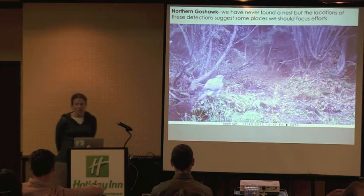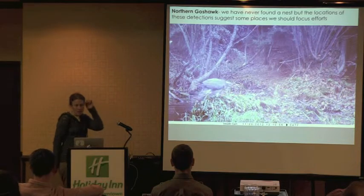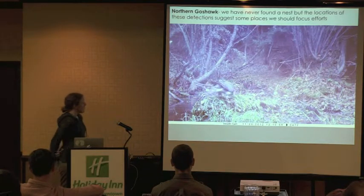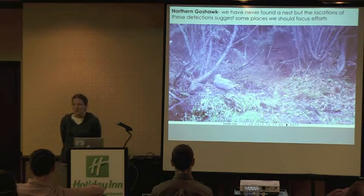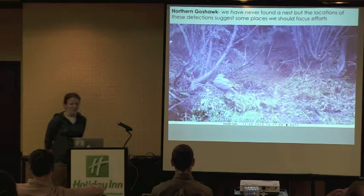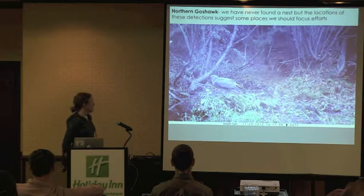This is the biggest hawk in that accipiter group. You'll see the adults have a nice white line on their head. We get a lot of this dinking around with vegetation. We don't really know what that means, but all the accipiters seem to do it.